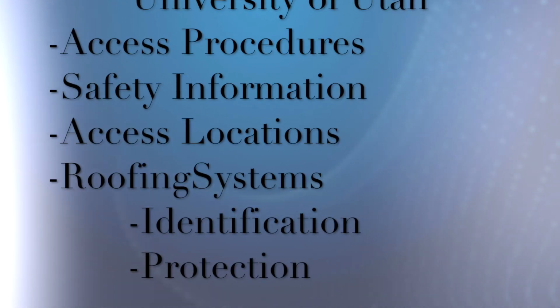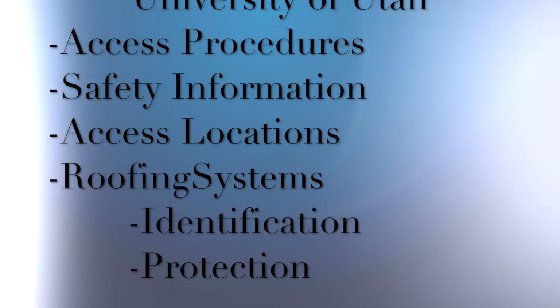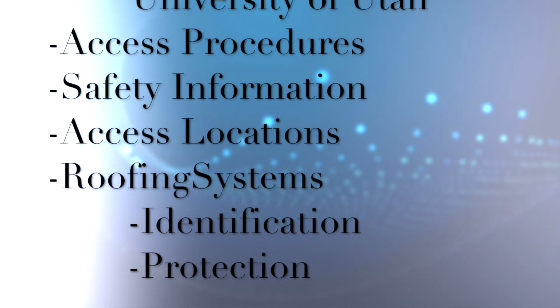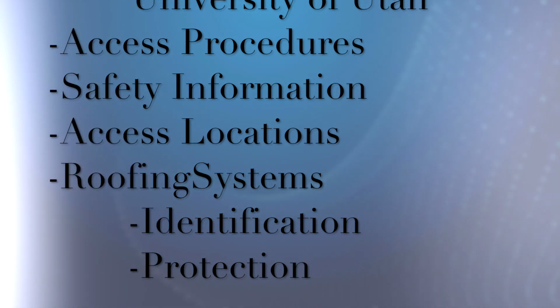In this video, you will be learning the University of Utah's access procedures, safety information, typical access locations, and to recognize the different roofing systems on campus.